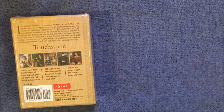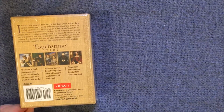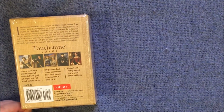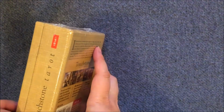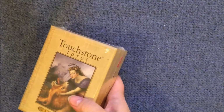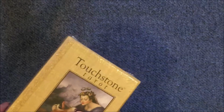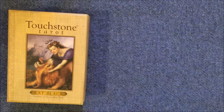And from what I understand, it is portraits. It's mostly people sitting there looking at you, which I think is what intrigued me about this deck, the looking at you aspect. I have Tarot of the Hidden Realm, and that's original artwork, but it's also people, although they don't seem to be doing, some of them look at you, but some of them don't. And there's something about having a portrait look at you that evokes emotion, I guess is where I'm trying to go with that.